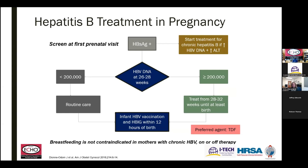Lastly, I'm going to focus in on the management of a few specific populations. The first is pregnant individuals. One of our primary aims of Hep B treatment is to prevent vertical transmission. Universal screening for hepatitis B infection is recommended for all pregnant people at the first prenatal visit. That should be done with a hepatitis B surface antigen. And if people have a positive surface antigen, they should be assessed for whether they meet criteria for treatment of immune active disease. So if they have an elevated DNA and an elevated ALT, they should be started on therapy.